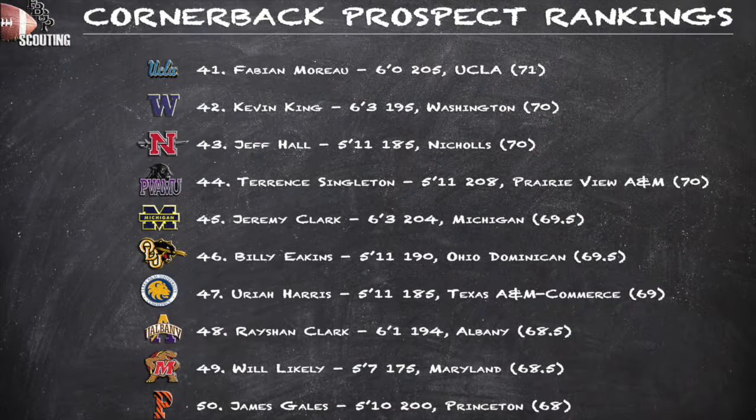Fabian Moreau out of UCLA was solid at the East-West Shrine game, and in my opinion, he's an ideal Tampa 2 zone corner where he can be physical before passing a guy off to the safety. He's not that bad in man coverage either. I just think he can be fully maximized as a zone corner.